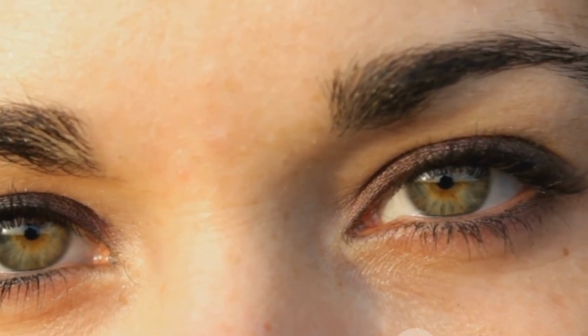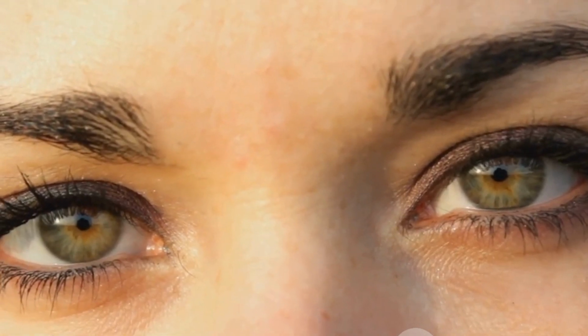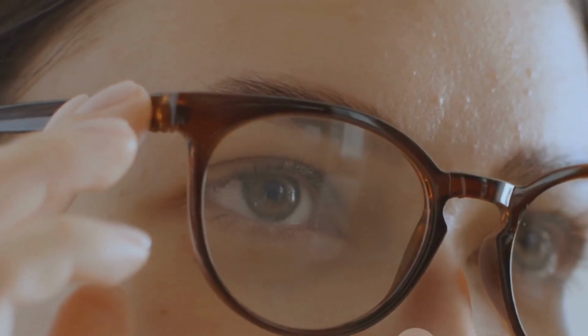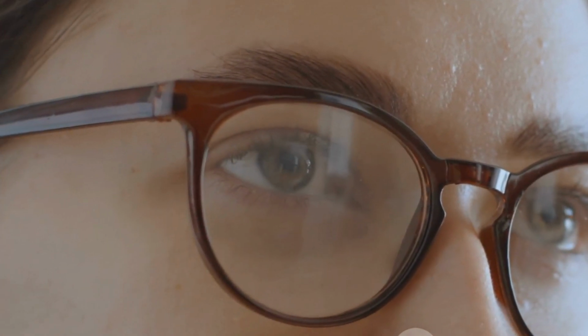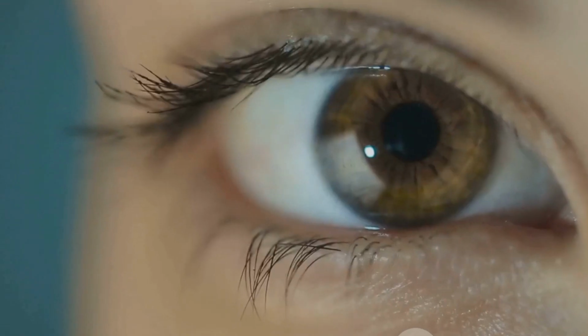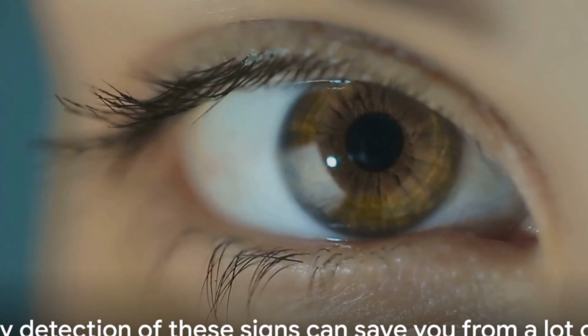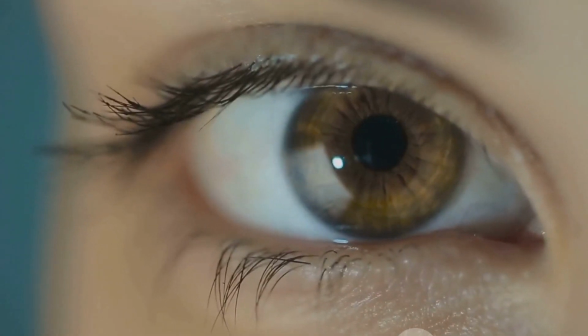Pain, ranging from a dull ache to a sharp sting, could also point towards an eye infection. And let's not forget vision changes. If your world seems blurrier than usual, or if you notice any unusual changes in your vision, it's time to raise the alarm. Remember, early detection of these signs can save you from a lot of discomforts and complications.